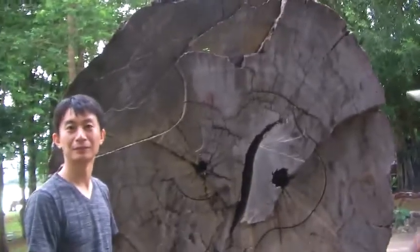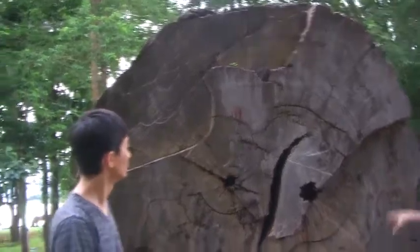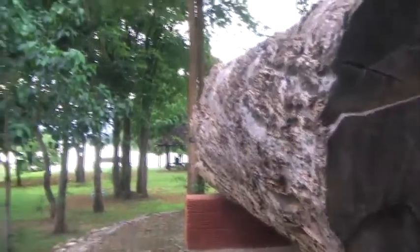And this tree seems to be like two have joined together. Yeah, and that's also like a twin tree. A twin tree. Yeah, two trees have joined. And that's actually not common, but it is known to happen. Two trees form into one.